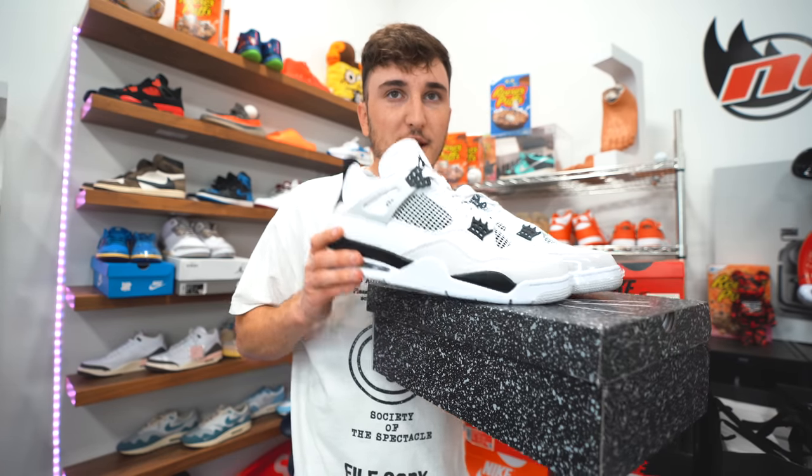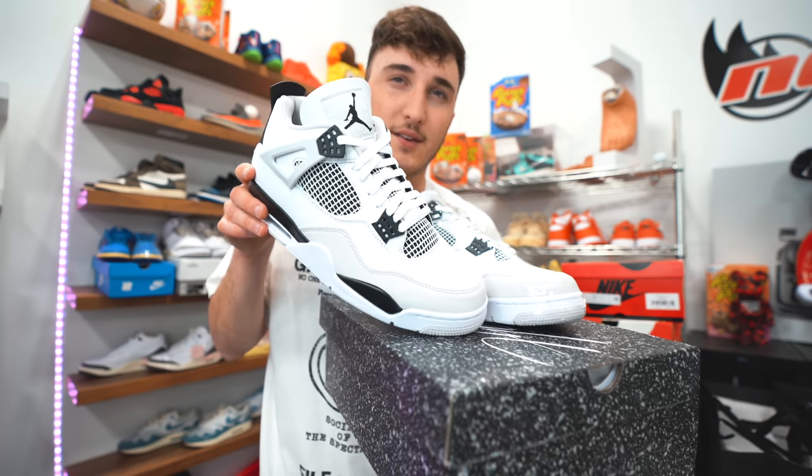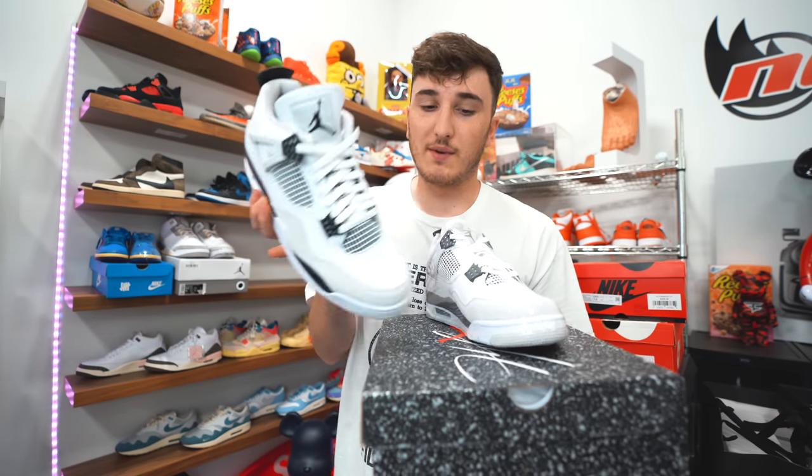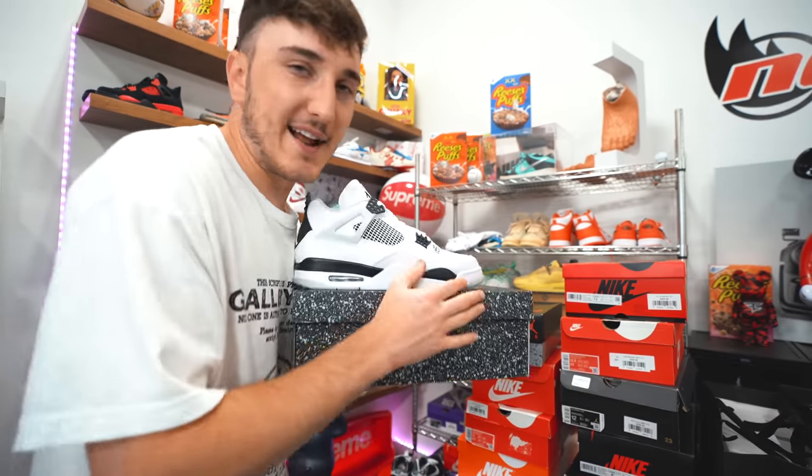Quality is pretty good on these. And the colorway, you cannot beat it. This is like the reverse panda of the Jordan 4's. I see this being one of the hottest shoes coming out this summer. 4's are in. The panda colorway is easy to wear. I see it happening. Keep going.